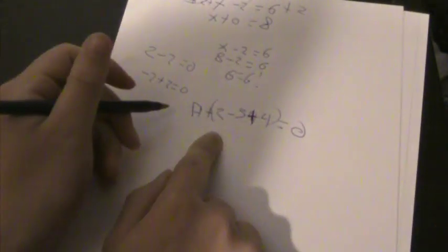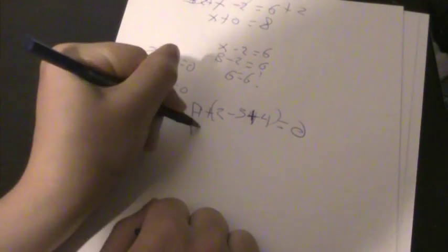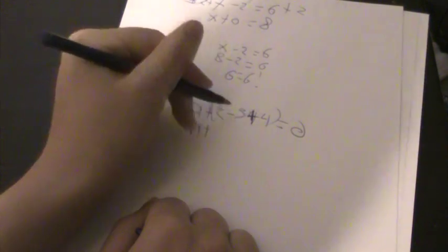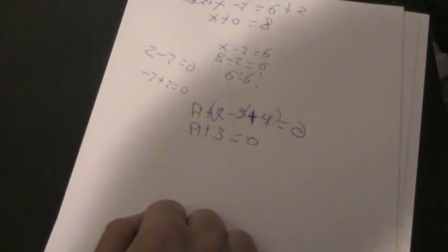First of all, before we start, let's get rid of all of this useless stuff here. This is 2 minus 3 plus 4. I don't know if you can read my writing because I'm a lefty. Actually, I'm a bit ambidextrous, but whatever. 2 minus 3 is what? Negative 1? If you want, you can rearrange it and do 2 plus 4, which is 6, minus 3. And you end up with 3. So a plus 3 equals 0.